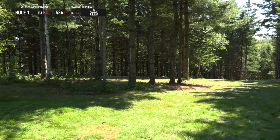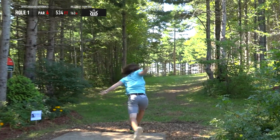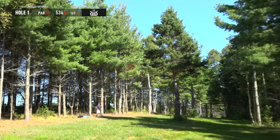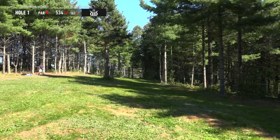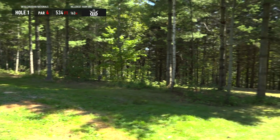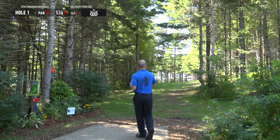And here is Mr. Sexton throwing his Metal Flake Thunderbird. And here is Nate throwing an FD. Ooh, nice and stable one, though. Probably a second run, if I had to guess. I think you actually got that one from Simon, funny enough. Oh, really? Yeah. Okay. Look at that, Discmaniacs. That's going to be a fun upshot.